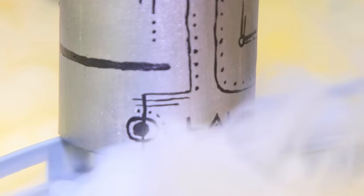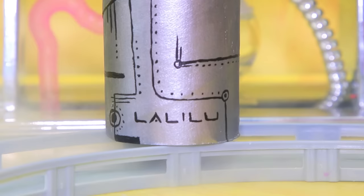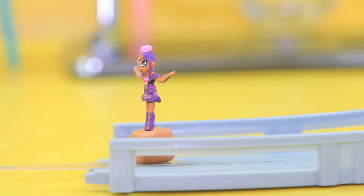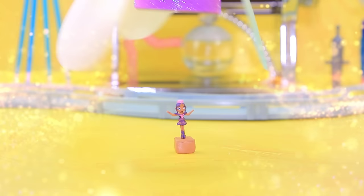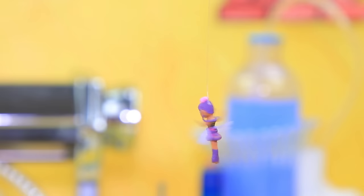Something special is being made in the LaLiTown factory. A piece of polymer clay is going down the conveyor. Let's give it some shape. Next step, more detail. The factory's magic brushes painted the doll. A little more magic, and now the fairy can fly. We're done. And the fairy flutters away into our package.